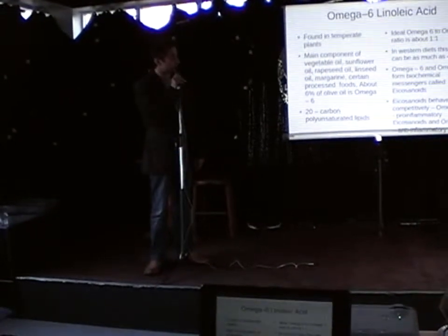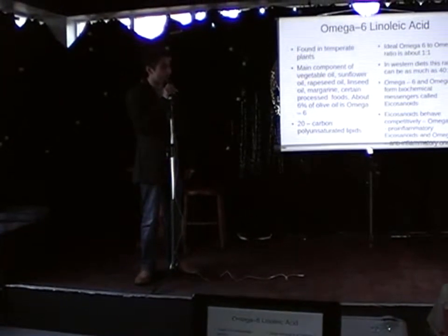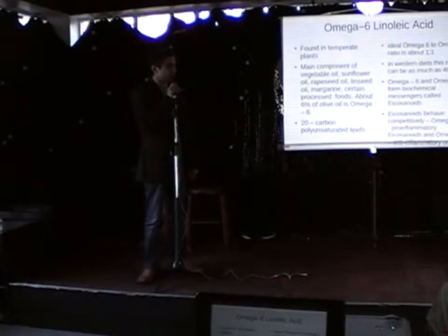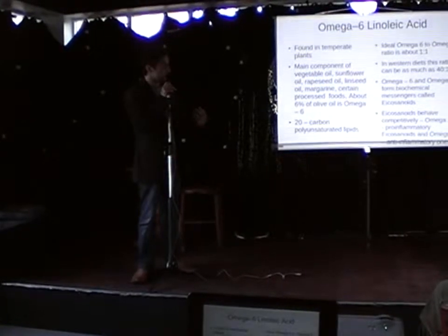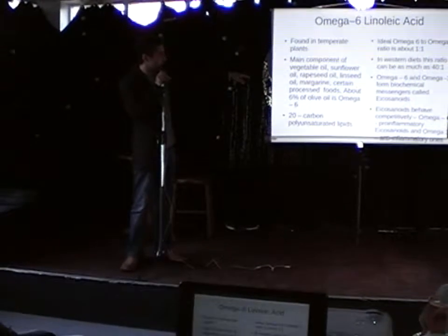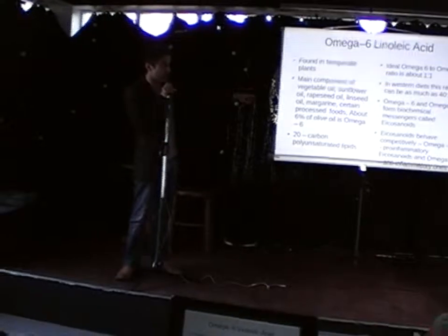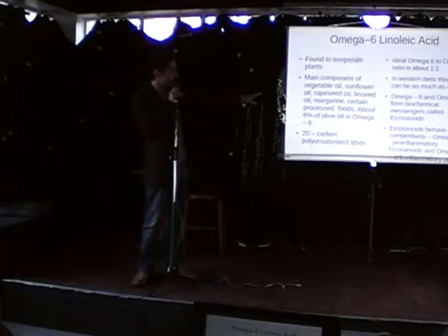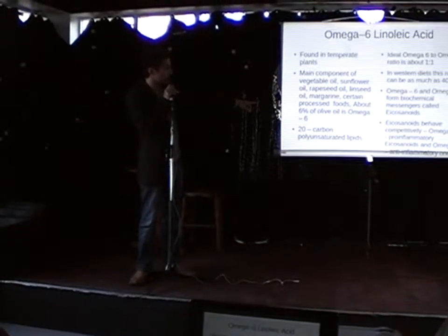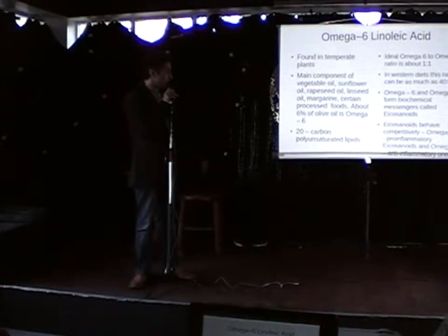So things like nuts and sunflowers, any plant that grows in a temperate environment produces a lot of omega-6. Omega-6 is mainly found in high concentrations in the seeds of plants. It's the main component of vegetable oil, sunflower oil, rapeseed oil, linseed oil, which is basically furniture varnish. I can't believe people eat that stuff. Margarine, certain processed foods, and about 6% of olive oil is omega-6. The rest of olive oil is monounsaturated fats, which are perfectly fine for you.